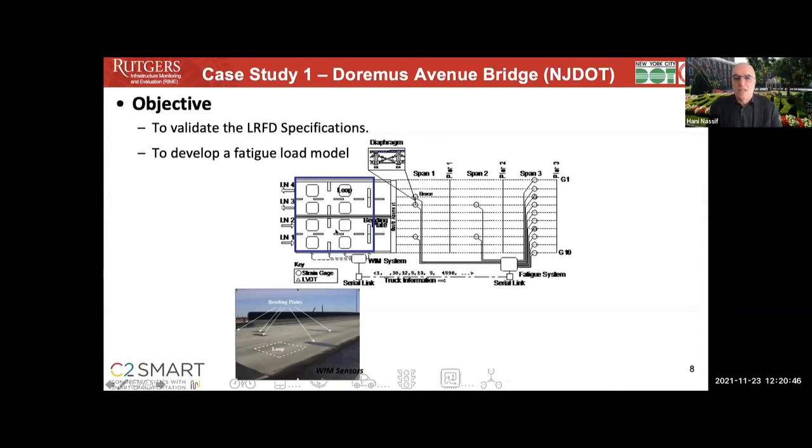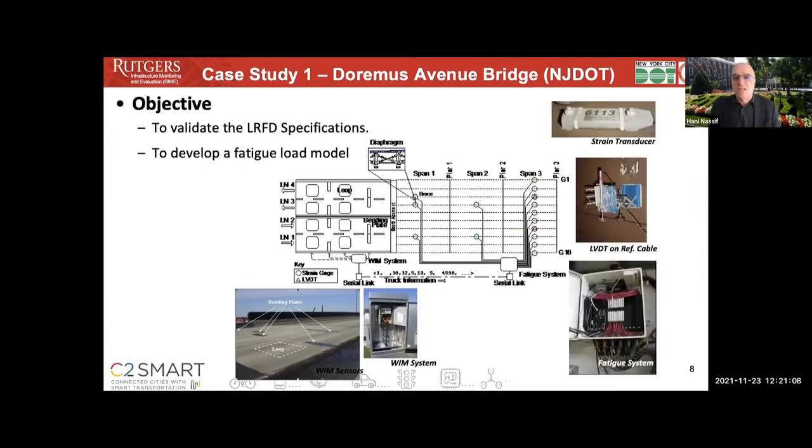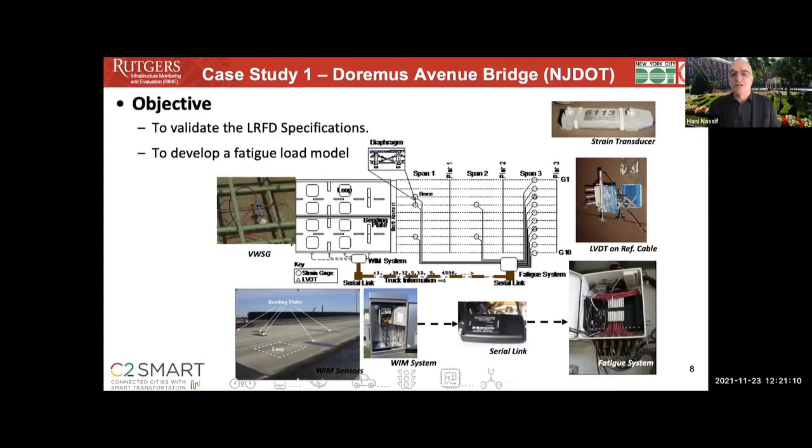And the expectation at the time was that this port is going to be receiving about 15,000 trucks a day. I think at that time it was about 5,000 to 6,000 trucks a day. So that was an idea to monitor that. We also looked at putting in different kinds of sensors, including, for example, one of the objectives was to monitor what the deflection limit is.